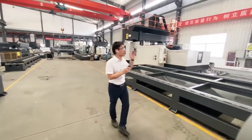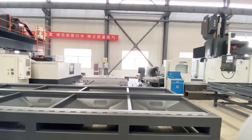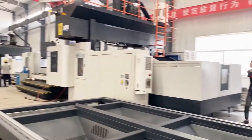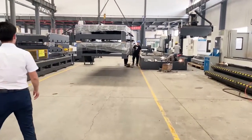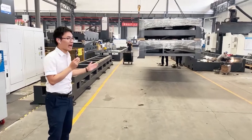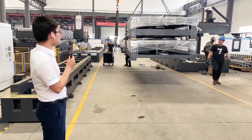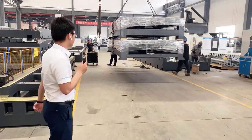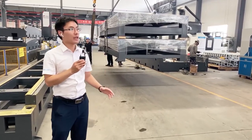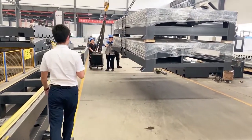And here are some beams for assembly and for high precision processing. Wow, it's really busy in this workshop because it's real working time. Our workers are now moving some structures from that part into this part for production. Basically every day we have a target to make 10 sets of the machines. Let's go this way.